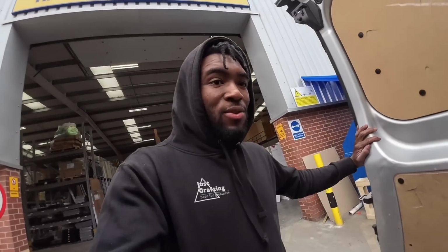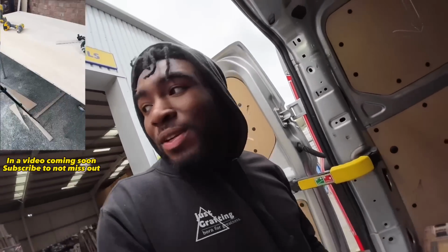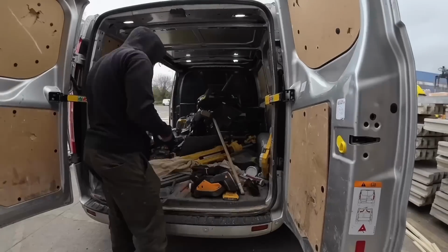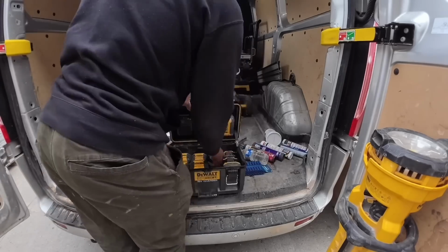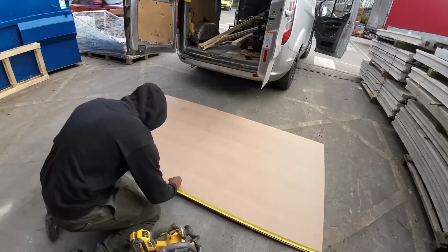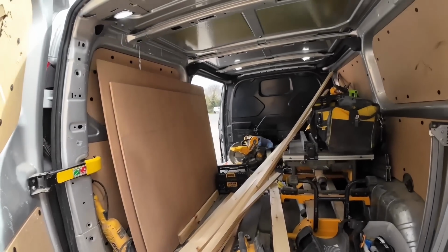I am getting racking soon, so please don't laugh when I show you my van. I am going to build racking, shelving and all that type of stuff, but yeah, should have emptied my van first. So that is done. I am going to clean my van later, but yeah, that's done.